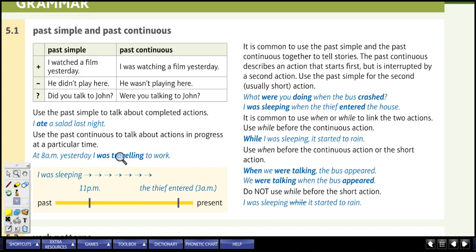And then we're going to use the past continuous to talk about actions in progress at a particular time. Now, this part right here could be a bit confusing, so before we get into it, let's take a look at this part right here. And it says, it is common to use the past simple and the past continuous together to tell stories. Huh, so they're using it at the same time. Alright, let's see why. The past continuous describes an action that starts first, but it is interrupted by a second action. Use the past simple for the second, which is usually a short action. Right? So that's pretty simple.